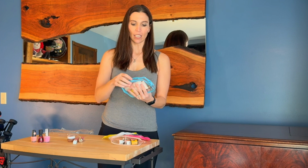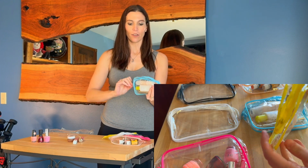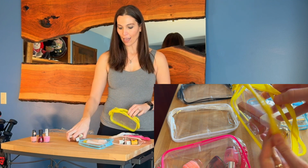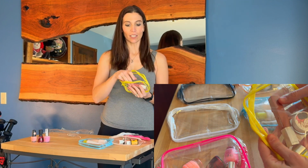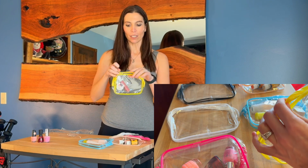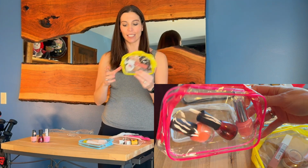Like I said, you can see what is in all of them, and then you just zip them closed and they're sealed in there, and you can see what is in every single item, so you can easily get stuff out and know where they are in your suitcase. If you're in the airport and somebody wants to check something, you can easily see everything.